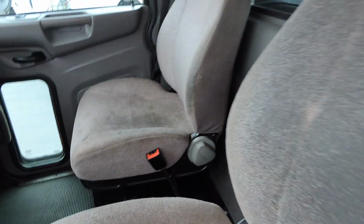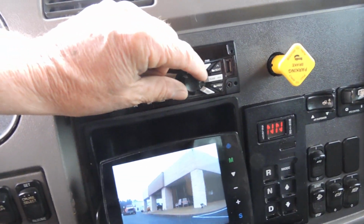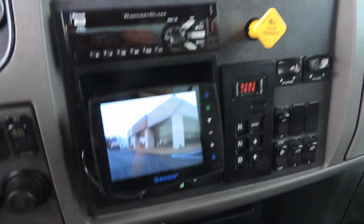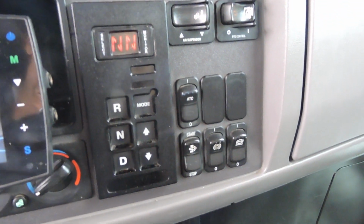So you got a passenger seat over there. It is an air brake truck. It's got a nice sound system in it. Breathe hog with the Genesis. So I'm just going to turn that down. I don't need it. It's got a backup camera on it right there. And automatic transmission, of course, 6-speed, I believe.